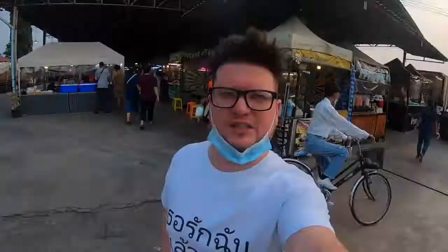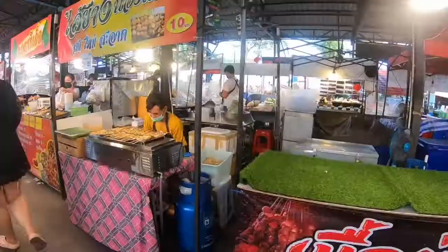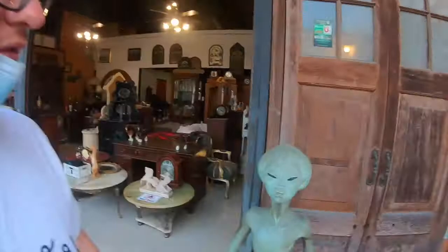It's split up into about three or four sections. You've got the antique section, you've got the food section, and you've got the pubs. So yeah, it's pretty cool. Just got myself some bugs as well. So we've got all these like old antique shops here. Alien.